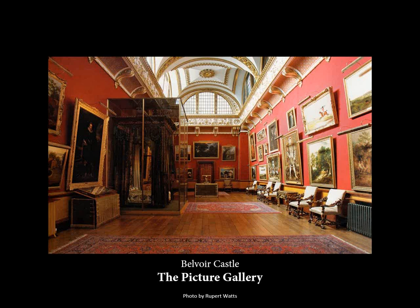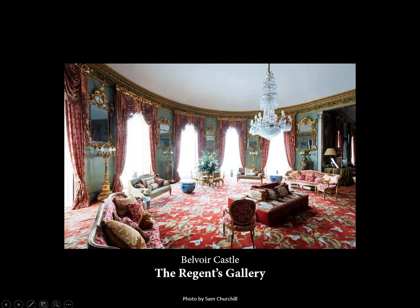The real reason you come here, if you're a connoisseur of architecture, is to see two particular rooms that were done in the early 19th century by the then Duchess Elizabeth. And the first of those is the Regent's Gallery, which you see here. And those windows look out to that huge view you saw over in the distance. And the Regent in this case was the man who became George IV.